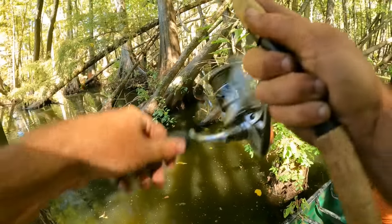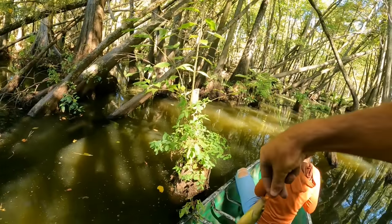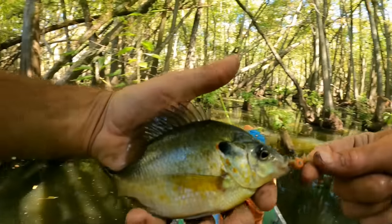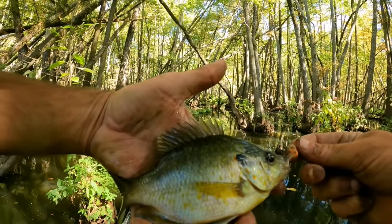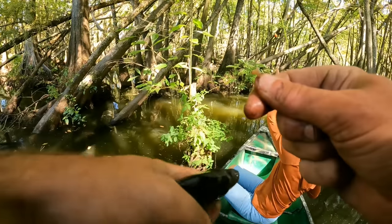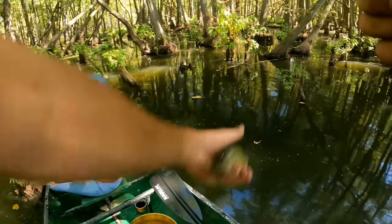Yep. Get out of that stick. Not a bad one. Is that a red ear? It's a red ear. Purebred baby little red ear. Look at that. Beautiful little red ear. Where's his big daddy at? Might already be in our bucket, to be honest with you. We'll see ya.